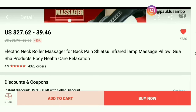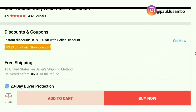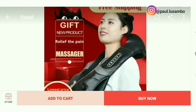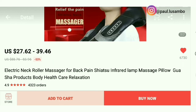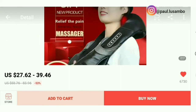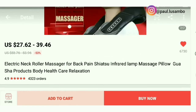So the buyers are satisfied with the product. This tells us that the buyers have been impressed and satisfied with the quality of the product. So you don't have to worry about quality because other previous buyers have already experienced and confirmed that the product is good, if not best. As you can see here, the rating is good, 4.9, which is a good rating.